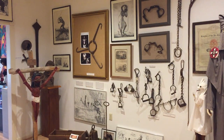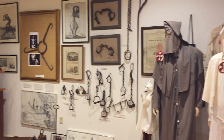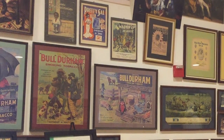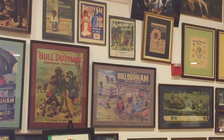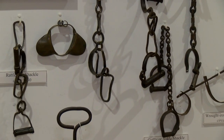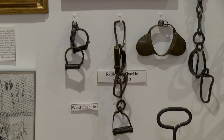As we move through the museum, here we are in what we call the Civil Rights Room. The reason it's the Civil Rights Room is because all of the things that you see in here, shackles, the Klan, photographs of marketing tools that were used to promote negativity, we have overcome. Despite all that has happened, we have risen.